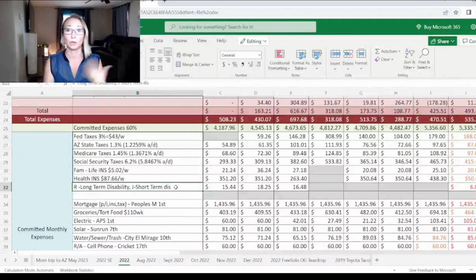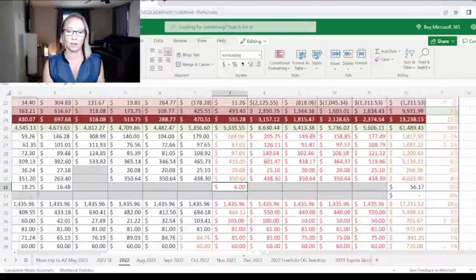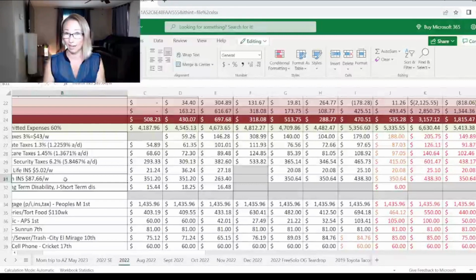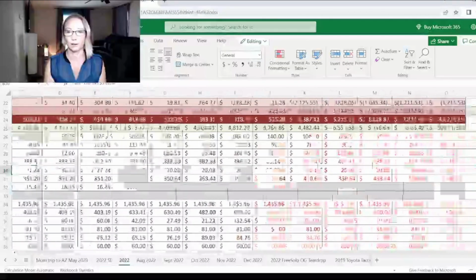But with my employer, they do have the option of short-term disability, so I did go ahead and sign up for that. So that will be about $5 or $6 a paycheck. So I do need to add that on here, but I was waiting for this first paycheck to see what it's actually going to be, and then I can adjust that on the future months here. But basically, our health insurance is $87.66 a week, or a paycheck for my husband, and then the extra life insurance is $5.02 a week, or a paycheck through my husband's paychecks.